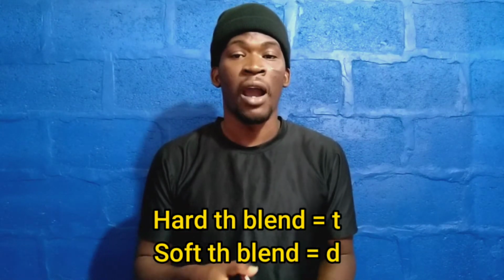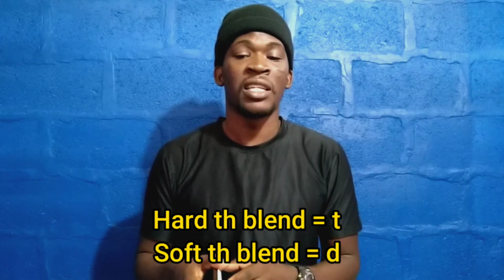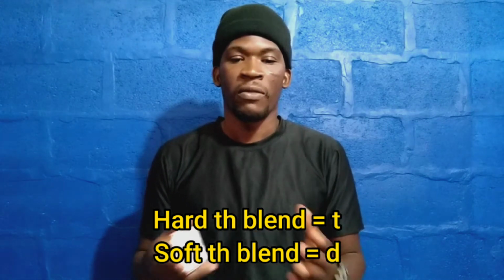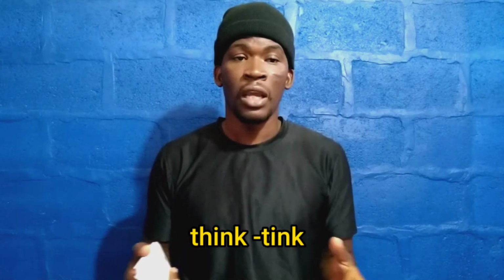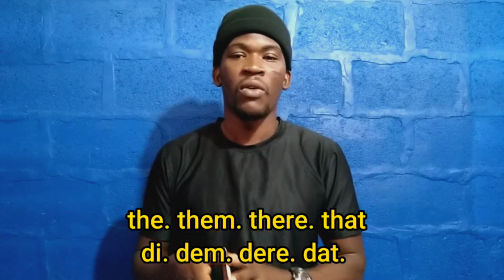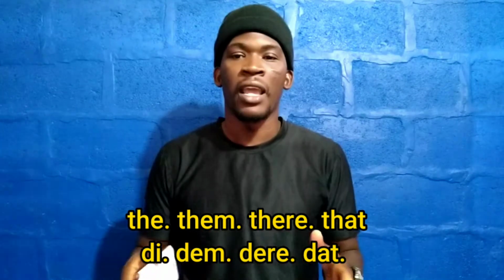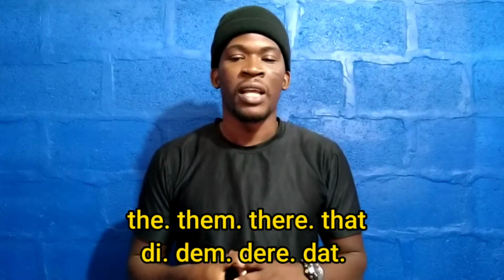And remember I said the TH sounds are pronounced two different ways in Patwa. So the hard TH blend is pronounced with a T, and the soft TH blend is pronounced with a D. So let me reiterate that. The TH in think would be tink, and the TH in thank would be tank. And then the TH in other words, which are the, them, their, they, would be pronounced with a D. So it would be de, dem, dey, and other words like that.